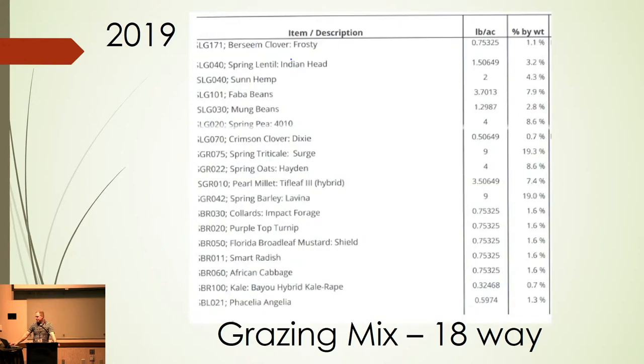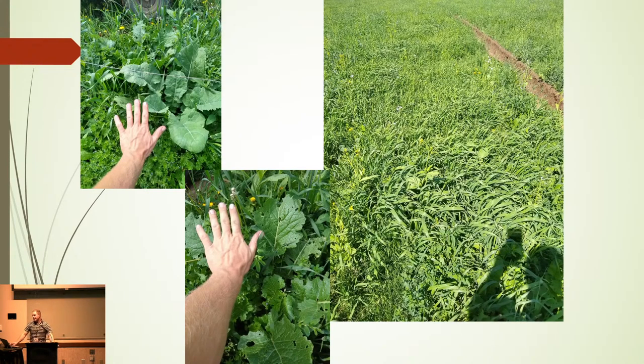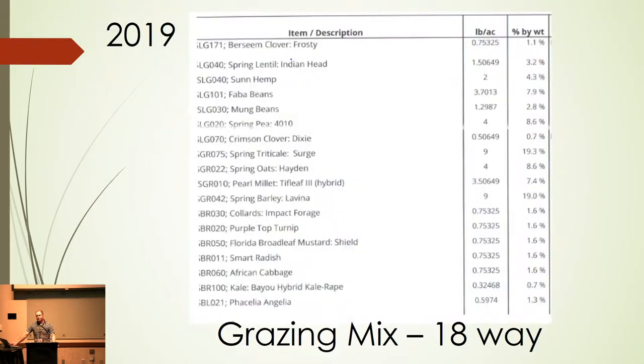So here's 2019. I did an 18-way mix. So again, I held up there very high diversity. And I had another gentleman ask in one of the other presentations if I'd seen some of those crops not come through and not be prevalent in the mix.